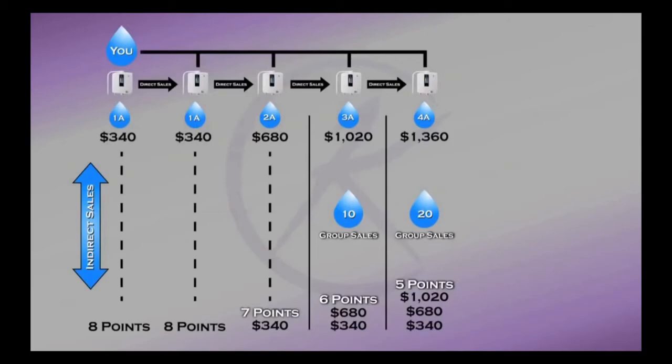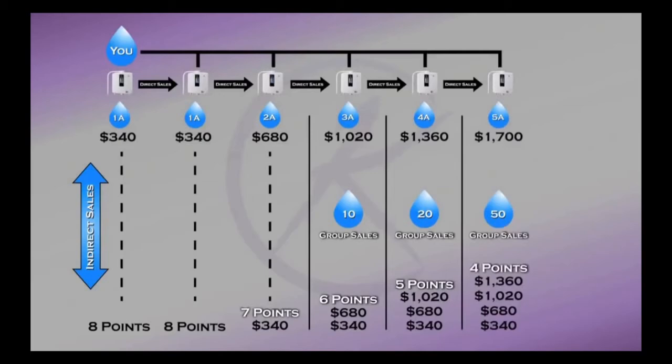Here's the thing. When Bailey goes out there and sells her first 5 machines, Bailey's gonna make $340, $340, $680, $680, $680. But since Bailey is in your 4-point franchise, you're gonna make $1,360, $1,360, $1,360, $1,360, $1,360, 5 times. That's what got me so excited about Enagic. And then again, you get promoted after you have 50 total group sales. Now you're making $1,700 per machine in that franchise.